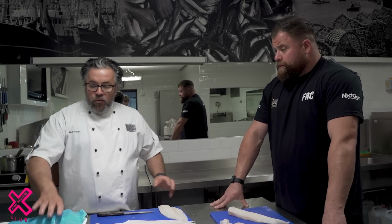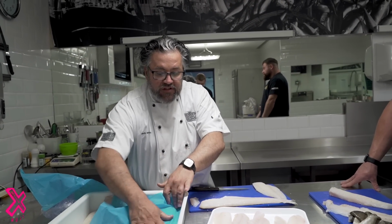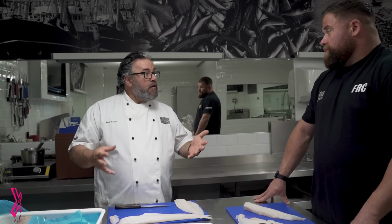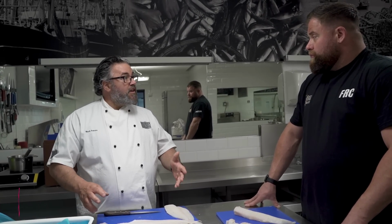That makes a lot of sense. So what we do is every single layer of fish gets a plastic layer on it which preserves it, and it stops the air getting to it, and when it's frozen it can't dry out. Frozen fish is good for about 2 years in the freezer before it starts to suffer or degrade.